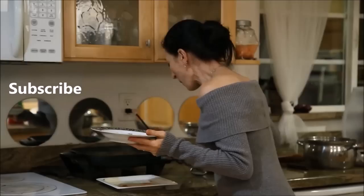And let me grab a piece from this lazy person Tolma. Okay, this one looks slightly different because I added tomato. But I still want to add a little bit of garlic yogurt on this one. I'll taste it.